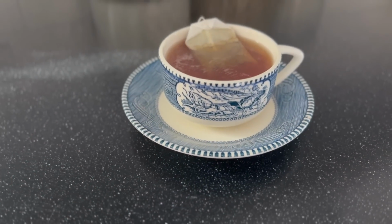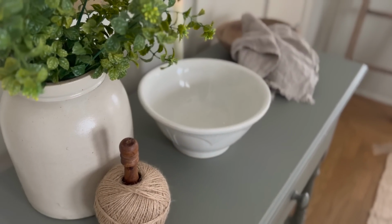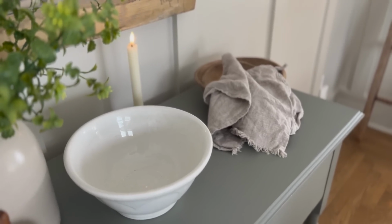And today I thought I would give you a little tour of our dining room and kitchen space in the winter and share with you some things that I did this year to decorate for the winter season. So first off, I want to start in my dining room and kind of share a few new things with you guys.